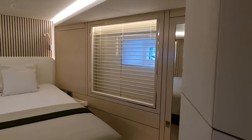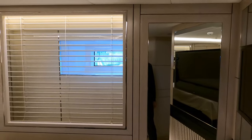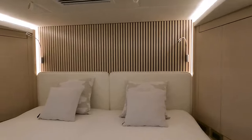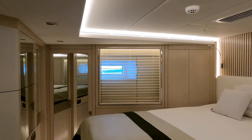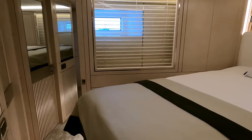Webasto's central chilled water system expertly manages the climate control on board, featuring reverse cycle heating for year-round comfort. The system is powered by dual Webasto V77 inverter chillers, boasting a remarkable total capacity of 154,000 BTU.